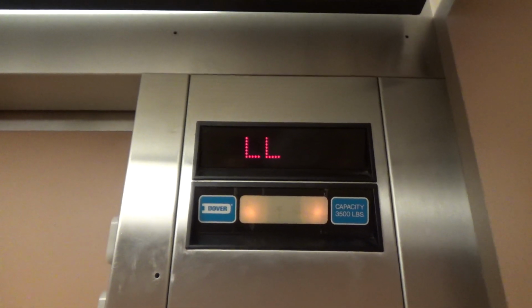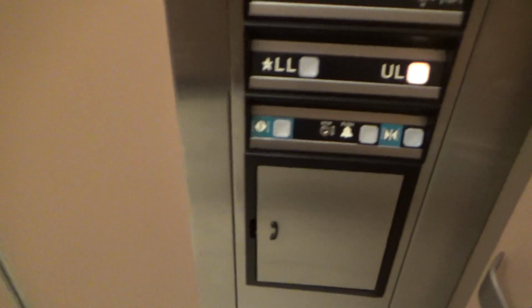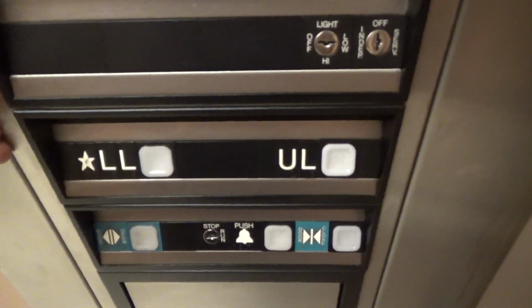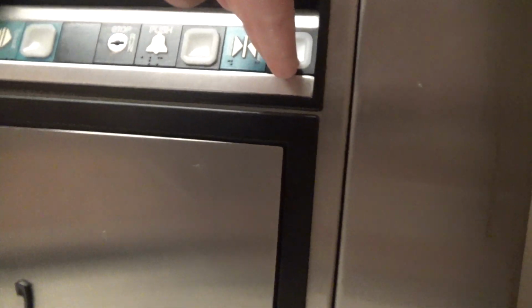3,500 pound capacity, you can't hear the motor. Those ones got the Dover buzz, like one of my childhood elevators. This is going down. If you're coming down, go ahead. Alright. Got a caveat on the way down.